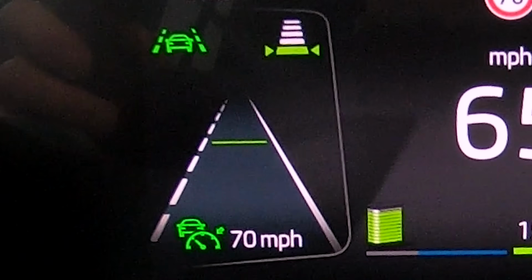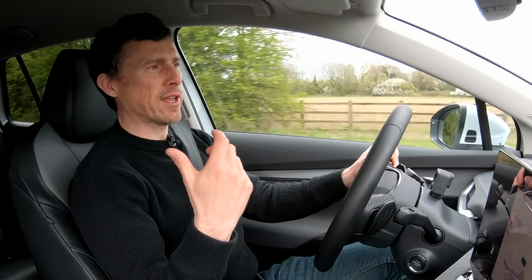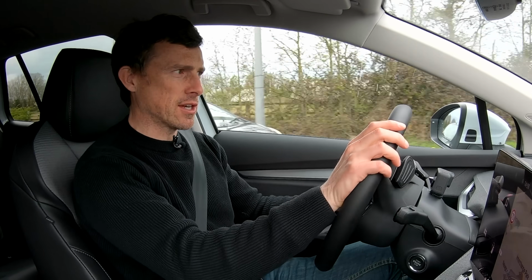It's got lane keeping assist as well, so it will steer the wheel a little bit to keep me in lane. This is a very comfy car when you're going quicker. It's quiet, it's relaxing. The suspension smooths out actually as you're going quicker.